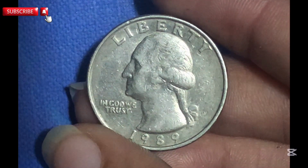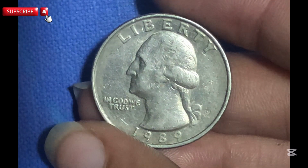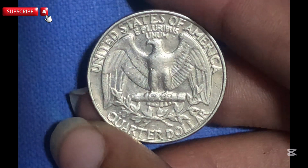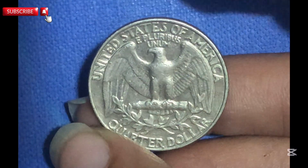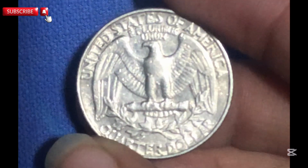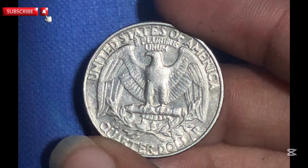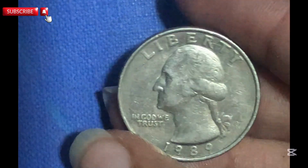To fully appreciate the significance of the 1989 Washington quarter, we must first delve into the history of the Washington Quarter series itself. The Washington Quarter was first introduced in 1932 to commemorate the 200th anniversary of George Washington's birth. Designed by John Flanagan, the coin quickly became a staple in American currency, replacing the Standing Liberty quarter, which had been in circulation since 1916.